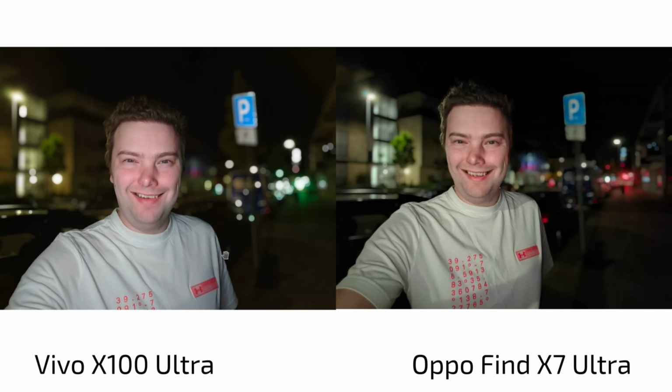Selfies is quite interesting and surprising for me because first of all, both utilize their screens as flash. The Oppo Find X7 Ultra kept the screen a bit more warmish kind of color, where the Vivo X100 Ultra made it completely coolish. This is why you see the difference here in terms of colors as well on my face. Might be a trend also towards what the camera is capturing.